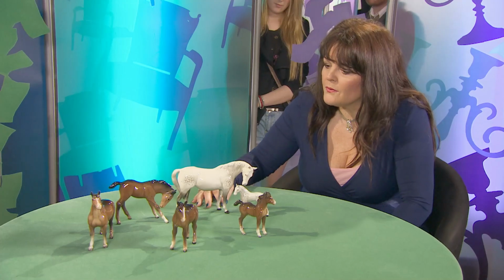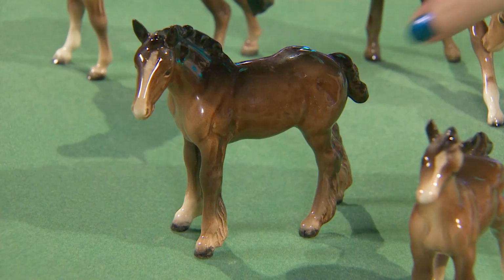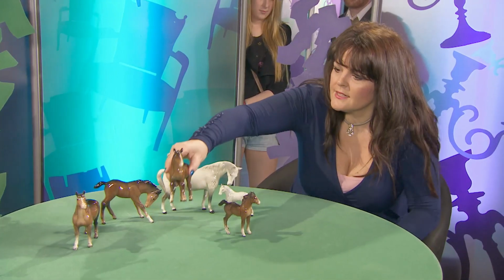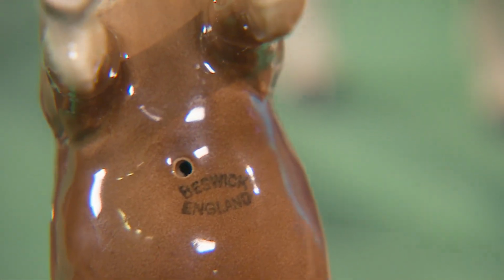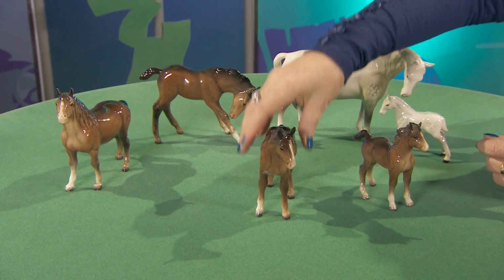So we've got what? We've got 4 bays, and we've got 2 greys, one of which is a foal. That one's really sweet, isn't it? Yeah, it's cute black legs. Yeah, it's a little cart horse foal by the looks of it. Okay. But I think this one, as I sat down, I noticed something on this one. And if we turn this upside down, we can in fact see quite clearly there the Beswick mark, so we know where we are.